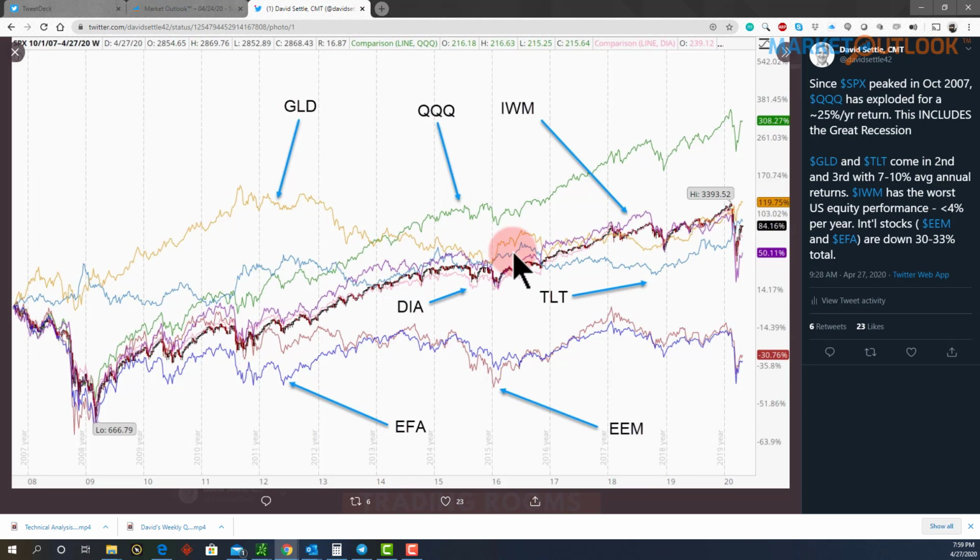Remember, 15 and 16, we had that kind of double dip, a death cross going into the beginning of 18, where again, I believe that we started this bear market that we're in right now. It's been well above those highs ever since. Of course, we talked about before how this move on Qs kind of masks that bear market. But again, since the beginning of 07, look at EFA and EEM. Both of them have been sharply lower.